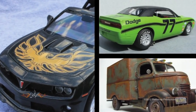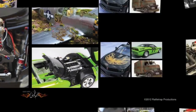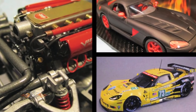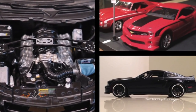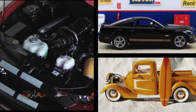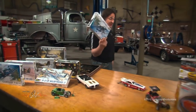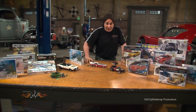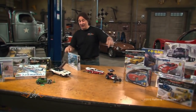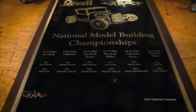These are just some of the entries. And that's just a few of the entries. As you can see, picking a winner in a contest like this is not an easy task. But the winners will be on the Revell website, so make sure you keep checking it out. Not only for this contest, but for the announcement of the new contest, because we want to see your name on that plaque.